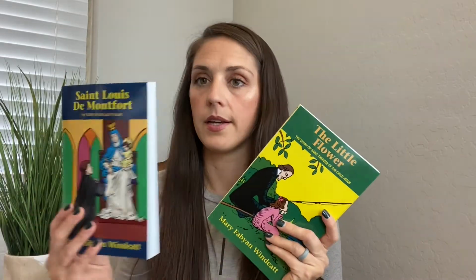They are split up into the different lives of the saints. This one has 15 chapters on Saint Therese. And I thought this would be a good one to pick up maybe in June and read occasionally with the kids. And then in July we'll do Saint Benedict because his feast day is in July. And then St. Louis de Montfort in August.